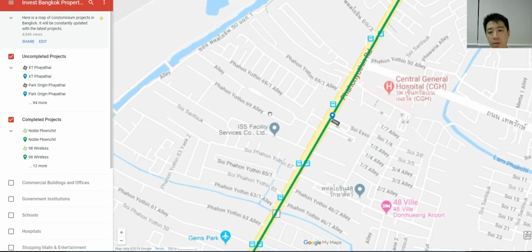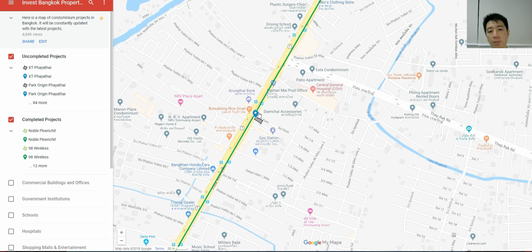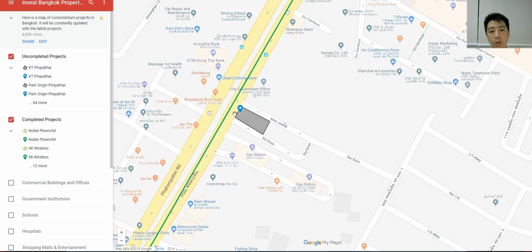They'll tell you yes, next to the upcoming BTS station, down here. Okay, can. But 20 stations from Siam BTS. Can buy? I don't know. My opinion, I won't buy. Okay? Too far already. To me and Kevin, we won't buy.